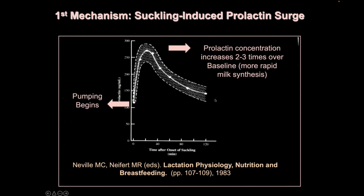repeated suckling-induced prolactin surges. Now, as a quick aside, the way that the different galactagogues work, the prescription galactagogues, is that they inhibit dopamine, which allows a higher baseline prolactin. So instead of a mother's prolactin perhaps being 50, it might be 150. But it has no impact on the surge. The surge is only from infant suckling at the breast or pumping and the removal of milk.